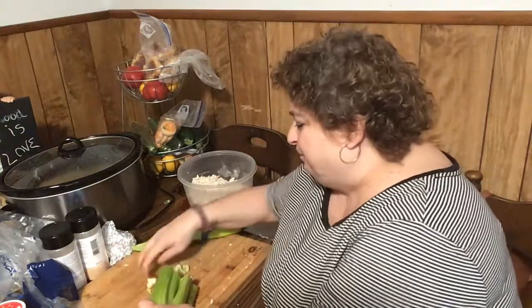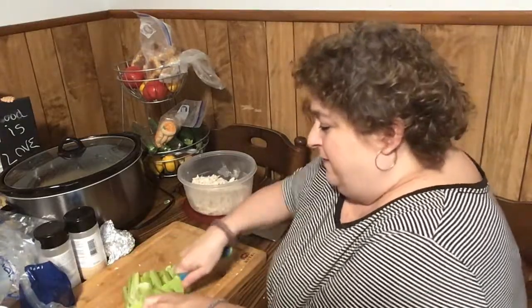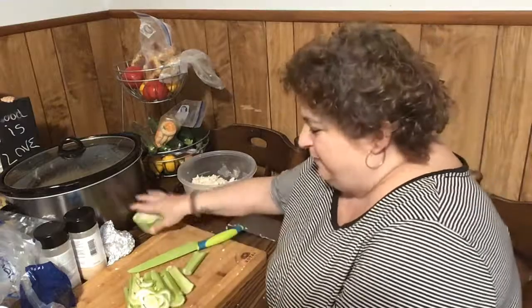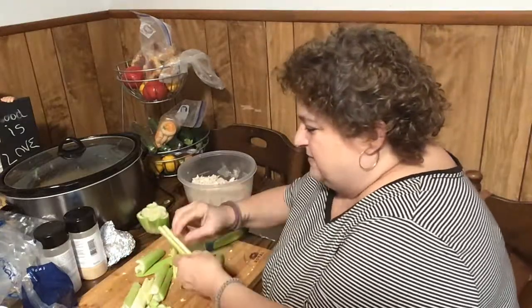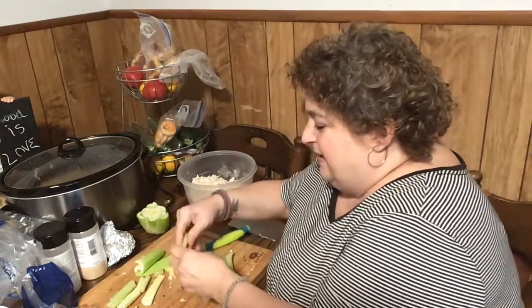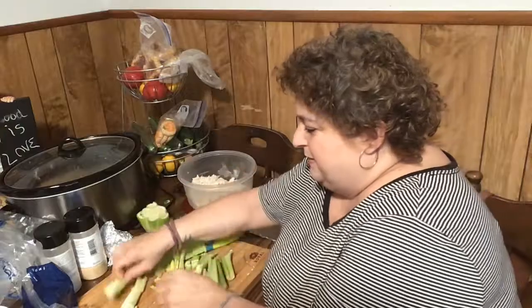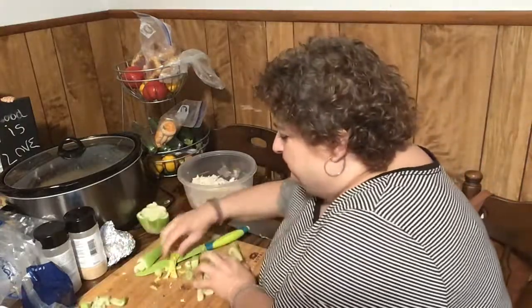So yeah, I'm gonna cut celery up now. I don't know how much celery. I have a lot of celery here, but I don't think I'm gonna use it. Just gonna make sure it's clean with my hand. It's not dirty. I'm only gonna put a little bit of celery in. Yeah, I'll put this in, guys. See? I'll put this amount this way.